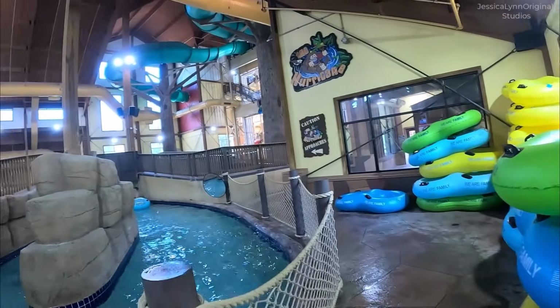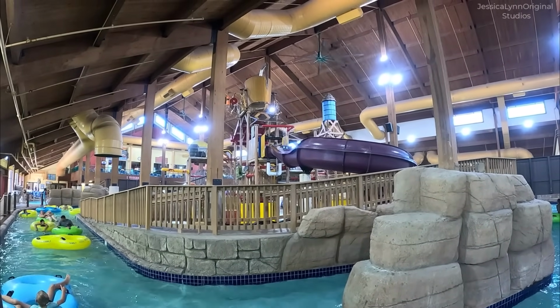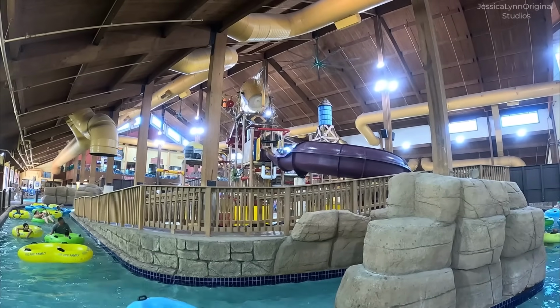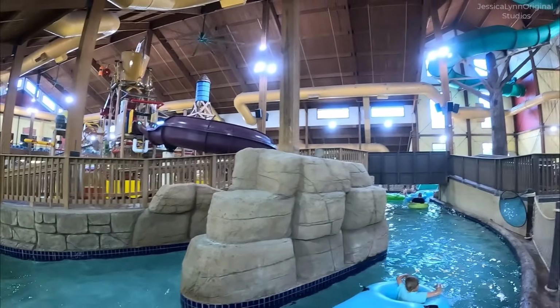Now, as we're going straight around this lazy river area, you can see there's the kids indoor area. What I do like about this lazy river is a lot of those double inner tubes do have, like if you have a little one that can't swim, the mesh so they can't fall through.